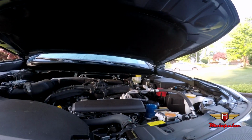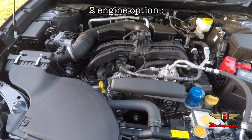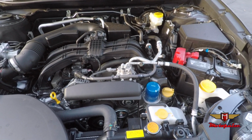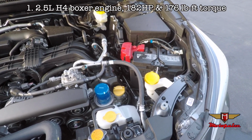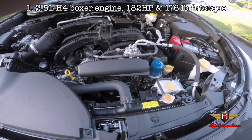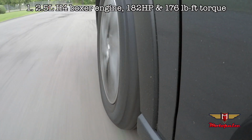Under the hood, the 2020 Subaru Outback is powered by two optional engines like the previous year model. One is the same 2.5-liter flat-4 engine, which is now more refined and slightly more powerful than the previous model. It delivers 182 horsepower and 176 pound-feet of torque, which is better when compared to 175 horsepower and 176 pound-feet of torque of the previous generation model.